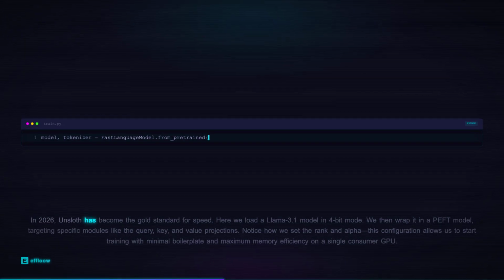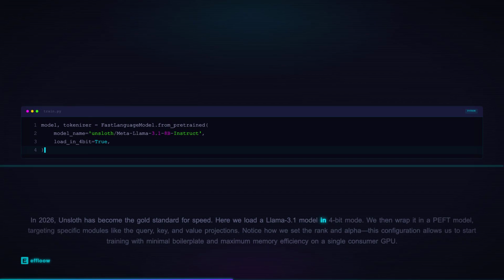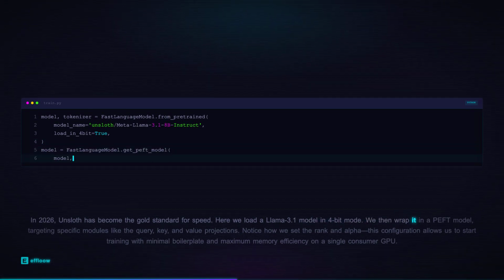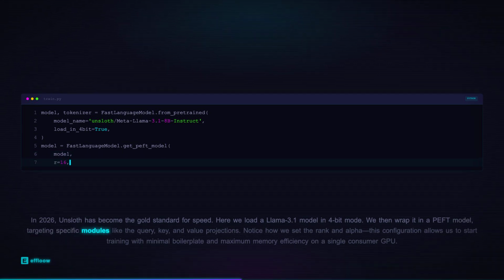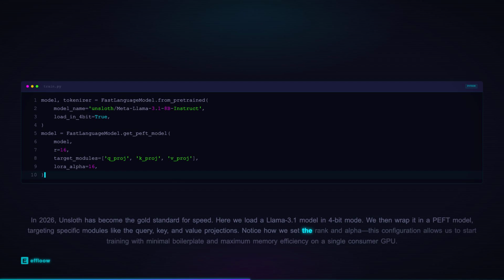In 2026, Unsloth has become the gold standard for speed. Here, we load a Llama 3.1 model in 4-bit mode. We then wrap it in a PEFT model, targeting specific modules like the query, key, and value projections. Notice how we set the rank and alpha. This configuration allows us to start training with minimal boilerplate and maximum memory efficiency on a single consumer GPU.